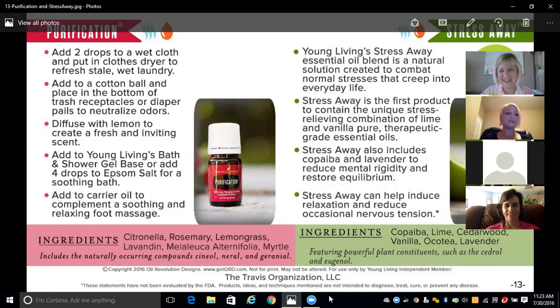And I love to diffuse it at night too. If I have a really long day at work, I put some Stress Away in the diffuser and some lavender on my feet, and I just sleep really peacefully. And it's great for inducing relaxation, as I just said, and reducing that occasional nervous tension.